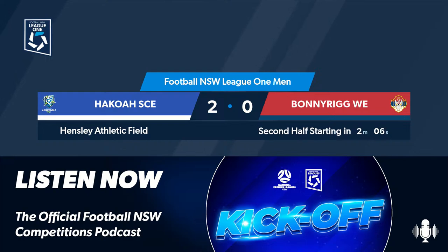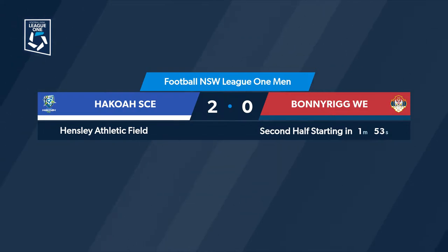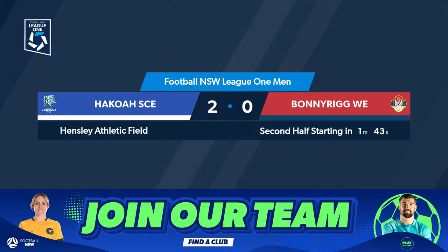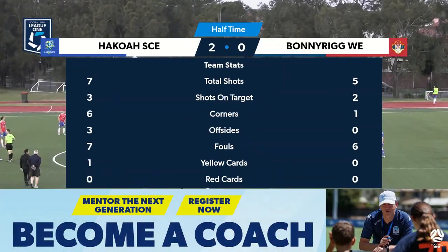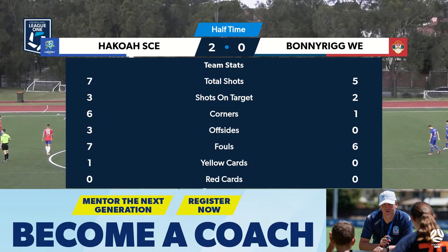Right, welcome back for the second half of this match at Hensley Athletics Field. Hakoah Sydney East FC against Bonnyrigg White Eagles, and Hakoah Sydney East FC are currently up 2-0, after two good goals in the first half, one to Jaden Tran to get the scoring underway. Got a goal into the back left-hand corner from outside the 18-yard box. Nice goal, or just inside the 18-yard box, actually. And the second goal, Jaden Tran actually set up, and Samuel Shepherd got a bit of a tap-in. Be happy with that as well.